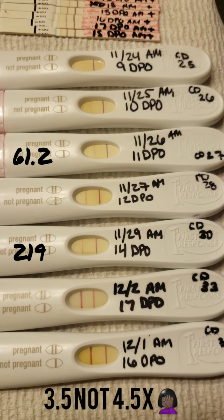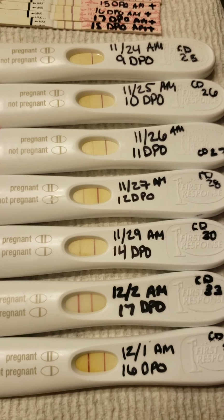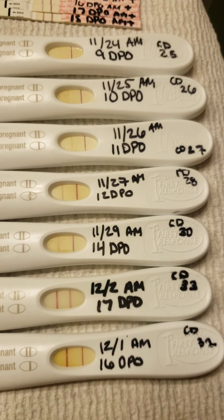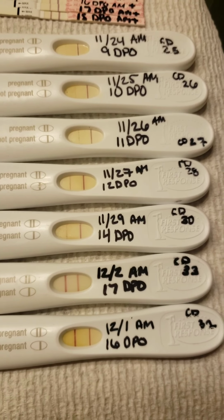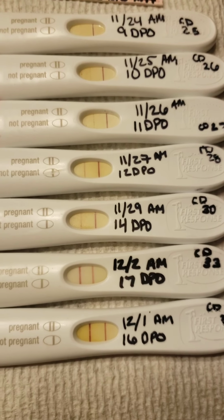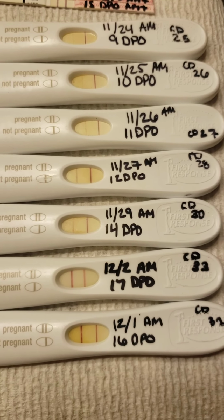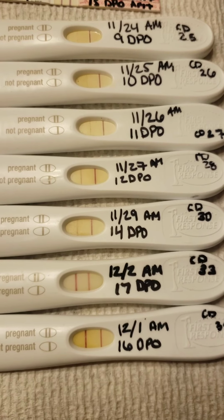So pretty much it quadrupled and a half in 3 days, and it's supposed to double, which I hear is pretty normal. So it's not necessarily an indicator of multiples or anything like that. It just is what it is. But First Response, I got really, really strong ones starting DPO 17 and 16, and DPO about 11 through 14 is when I would have expected to have my period.